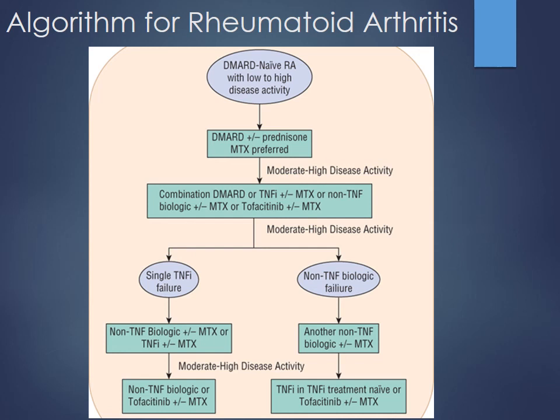So, looking at an algorithm for rheumatoid arthritis, we'll start off with a patient who's DMARD naive, never been on one before, and say either low to high disease activity. We're going to start off typically with something like a DMARD. Methotrexate usually is going to be good for most patients.